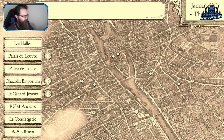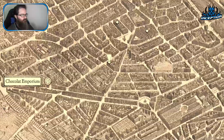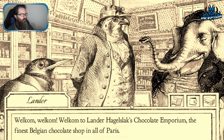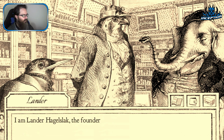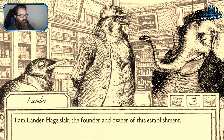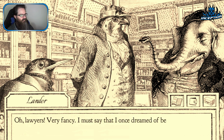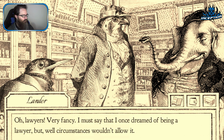Go to the chocolate place? Welcome, welcome. Welcome to Landa Hageslak's Chocolate Emporium. The finest Belgian chocolate in all of Paris. Why are they always smoking? I am Landa Hageslak, the founder and owner of this establishment. And I am Jayjay Falcon, defense attorney. Good day, monsieur. Oh, lawyers, very fancy. I must say that I once dreamed of being a lawyer, but well, circumstances wouldn't allow it.